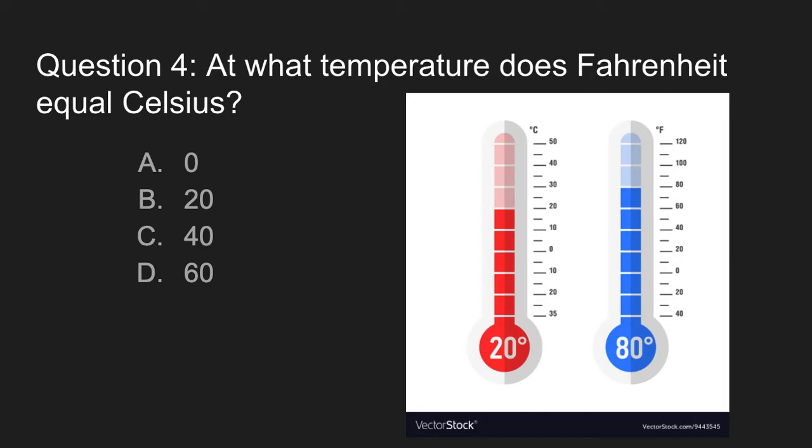You're going to go left to right. So 50 Celsius would be 120 Fahrenheit. 40, 100. 30, 80. 20, 60. 10, 40. 0, 20. Negative 10, 0. And then negative 20, negative 20. So there you go. Well, it's technically negative 20.